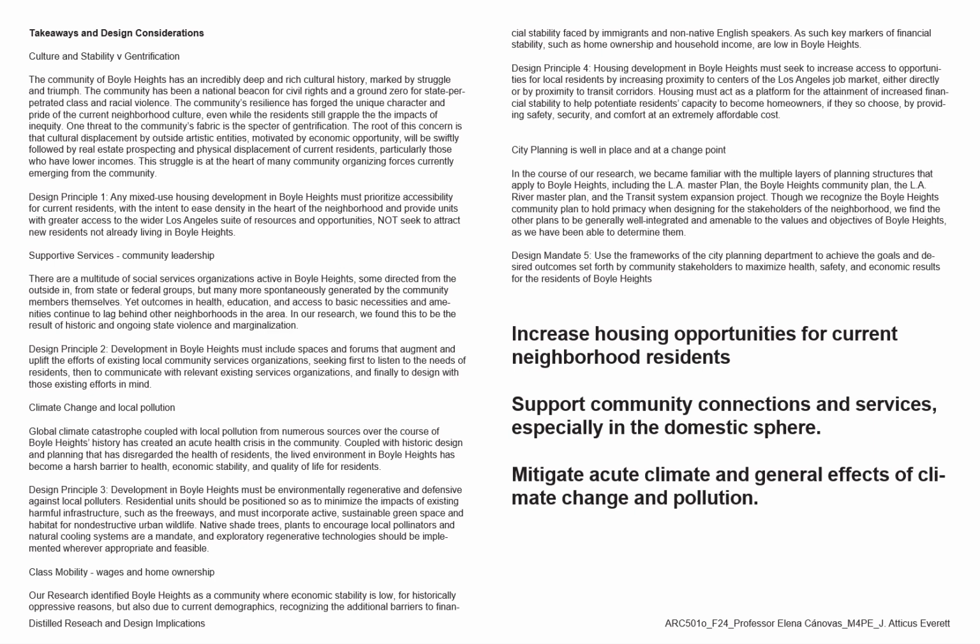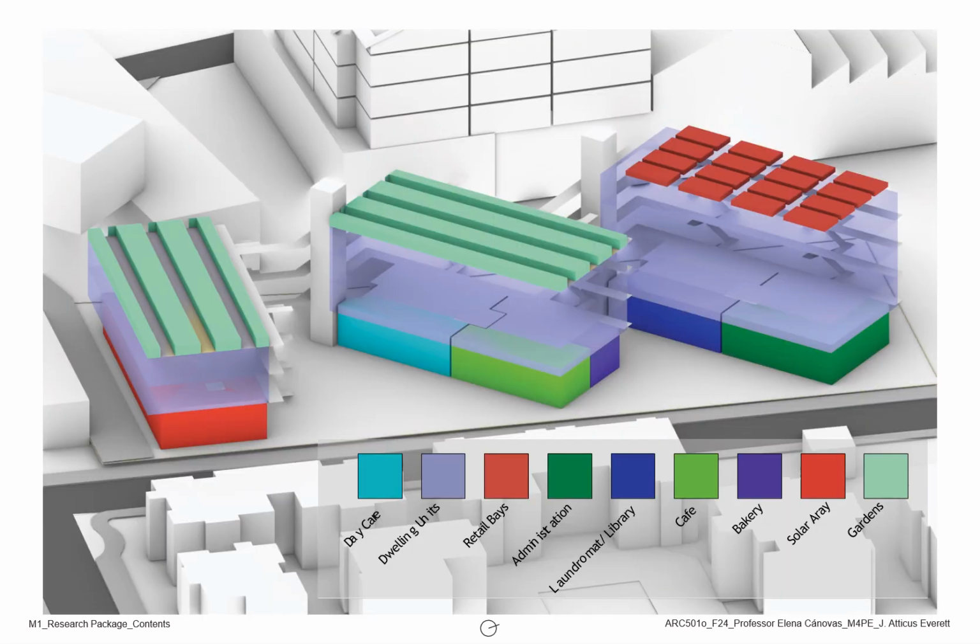as well as supporting kind of a community interreliance for domestic work. And then finally, one of our goals was to mitigate the acute effects of climate crisis and pollution in the area. So the design responds to these principles both programmatically and through orientation on the site.